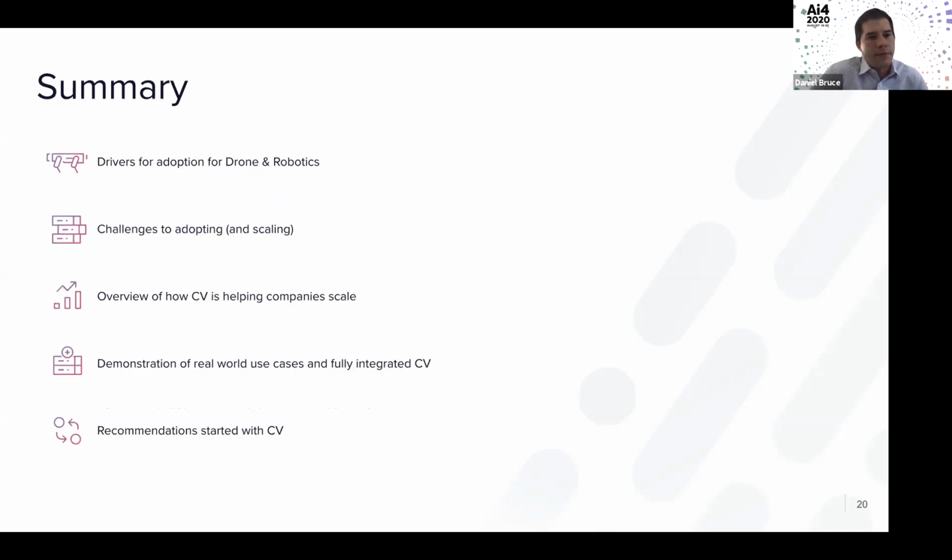So that's it for today. Just a quick summary of what we talked about. We talked about some of the drivers of the adoption of drone and robotics. We talked through some of the challenges to adopting and, more importantly, to scaling your drone and robotics program, and how CV is a crucial part of that. We talked through some specific use cases and demonstrated some real-world examples where companies are using CV to drive that type of scale. And then we talked through some recommendations for how you can get started with CV if you're looking at that today.